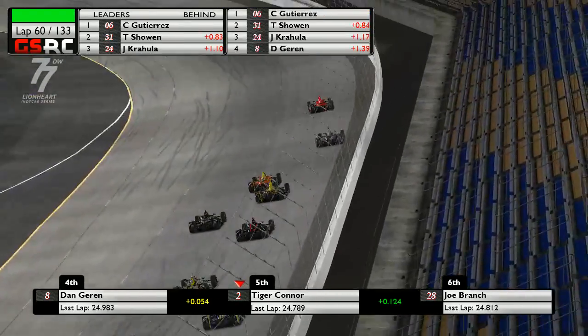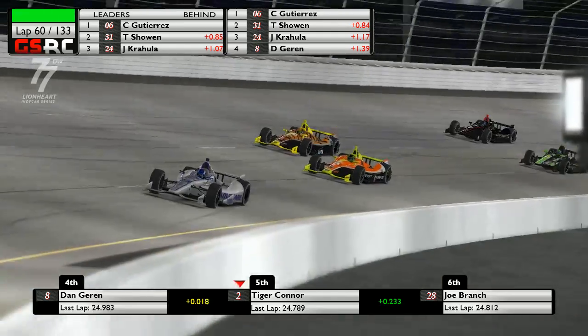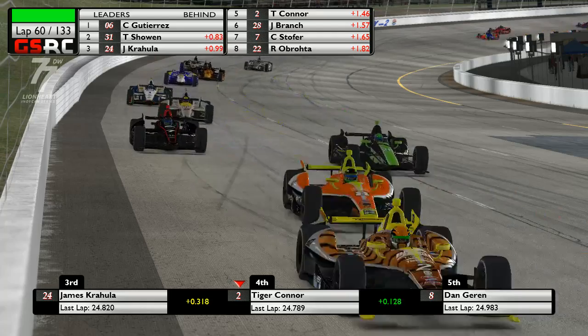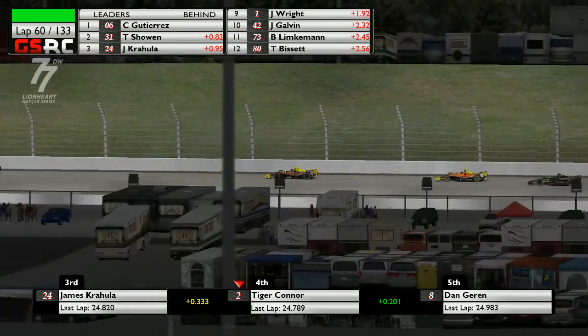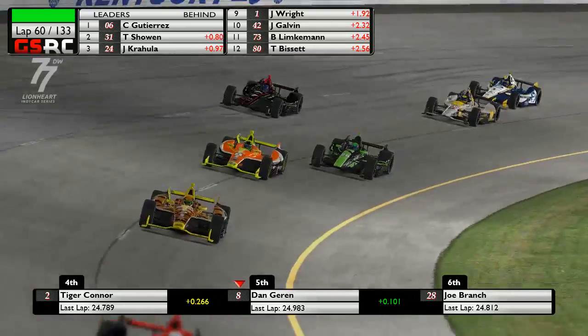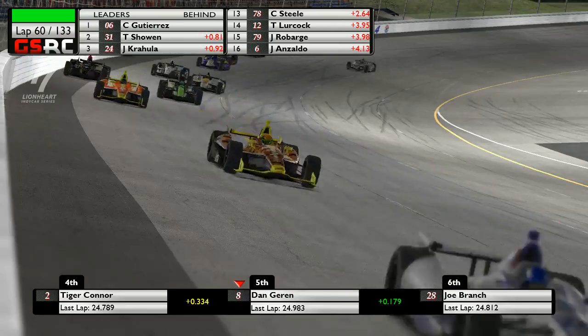Watch out. I just love watching these cars spread all the way out through the front stretch and the back stretch, and then they all find a nice little line there. Ooh, wow, that was a great move from Connor. Coming off of turn 2, he was able to pinch Dan just a little bit and maybe rob some aero from that car, was able to shoot around him going down the backstretch. Moved Connor up to 4th position.